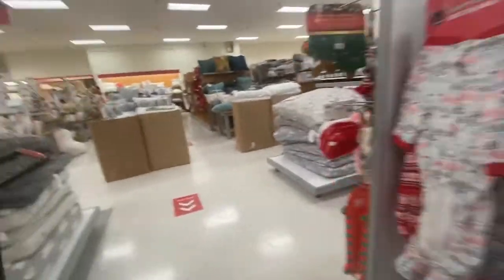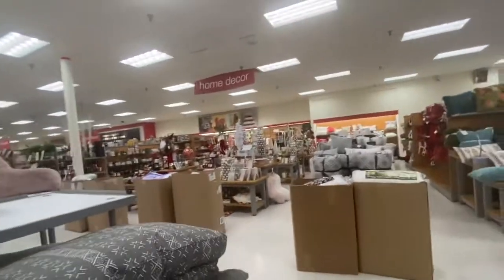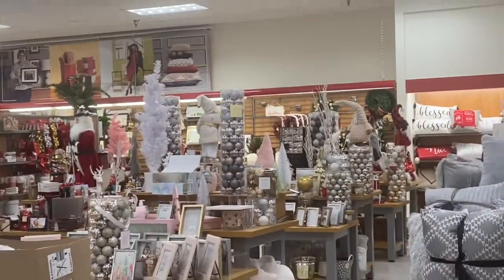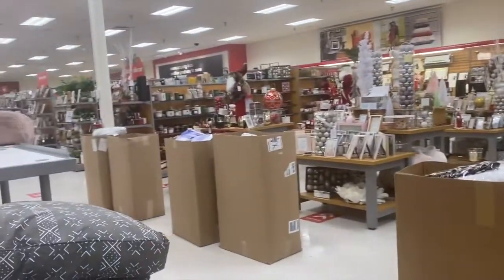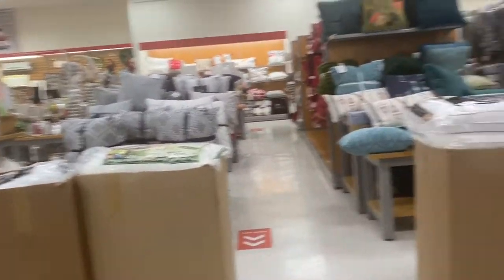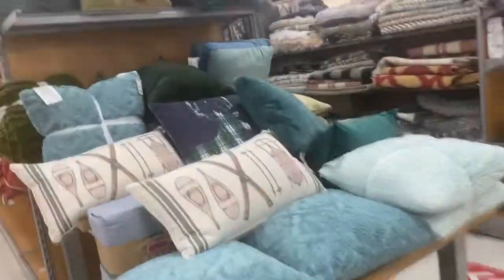Okay, let me see, look here in the center, all of this. Let's look at the bedding, y'all. I'm always here for pillows. Look how cute the green, if you do green. This knit throw is so nice. $29.99. They have sets, and that one's cute. How much is this one?